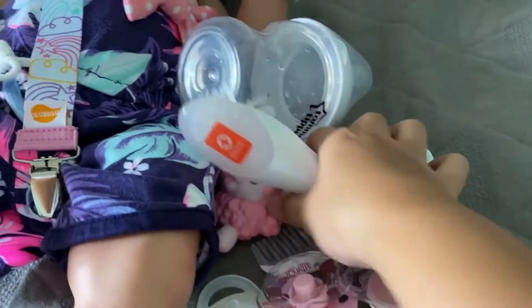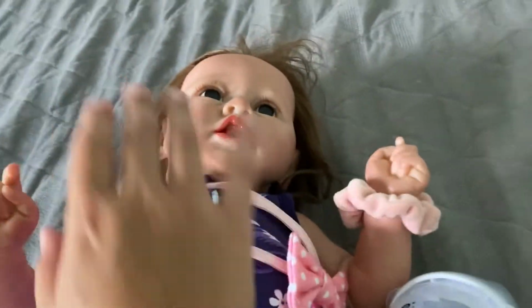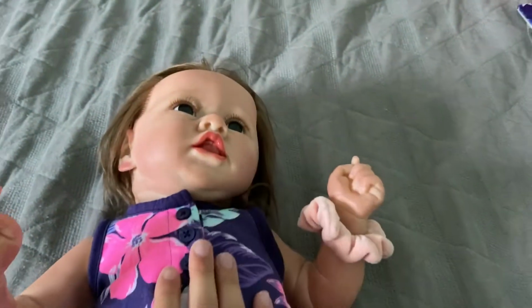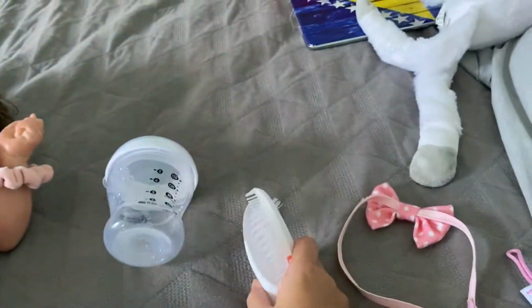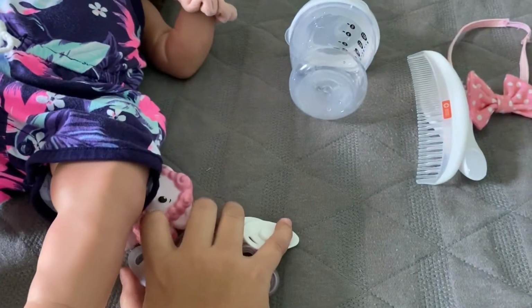Okay. I also have this. I use these two hairbrushes for her. These are baby brushes because her hair is very sensitive. I wouldn't dare to use an actual big brush on her because I'm afraid it would scratch her head, because she has rooted hair and I don't want it to scratch her head. So I'm not going to use an actual one on her hair. I'll see you guys when I fix her hair and put this bow in. But first, we need to pick a passy.